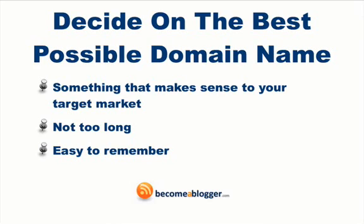BecomeAblogger.com is a good example. You can see how the B and B in the word is a good example of alliteration. If you can do that with your domain name, that's a bonus, and it will certainly help people to remember it easier. Also make sure that it's written as one phrase, and don't use any dashes or any underscores in between the words. Look at BecomeAblogger.com.